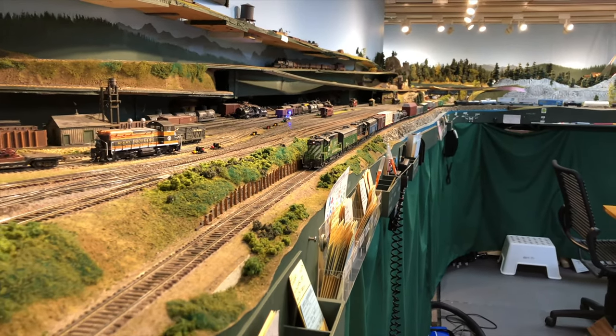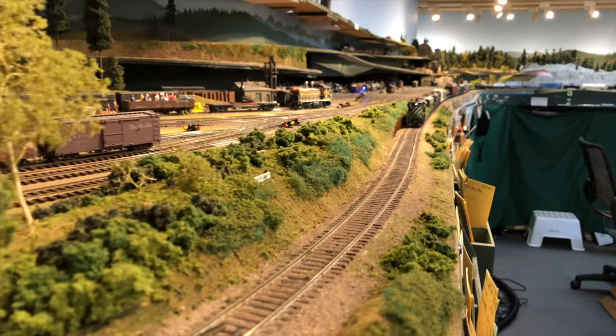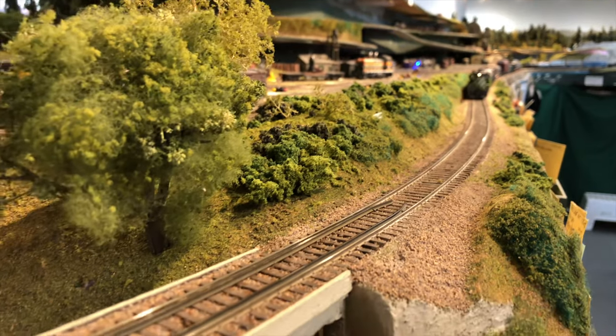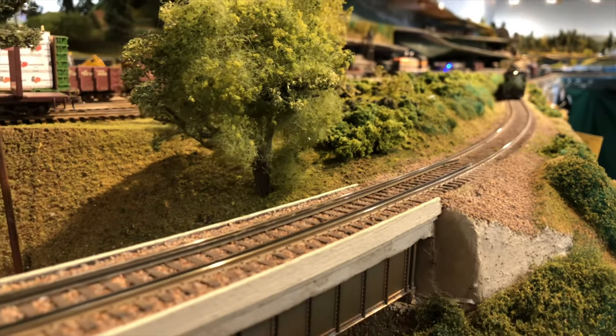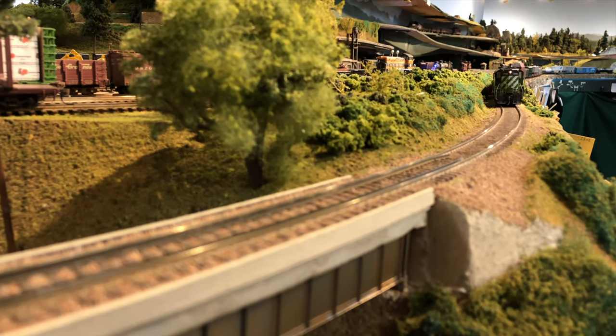This section of main line is called the low line. It runs from Everett Junction north into Bayside Yard. And I inserted a bridge in the middle of this just to get the idea that it's along the coast.